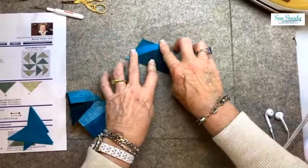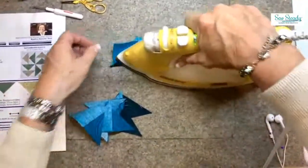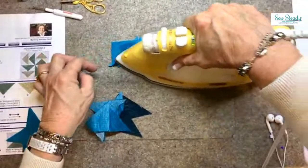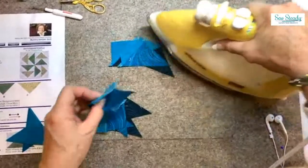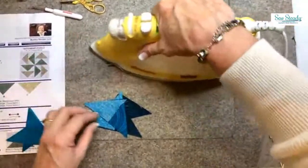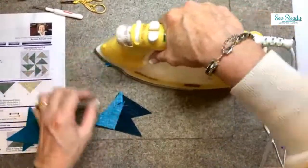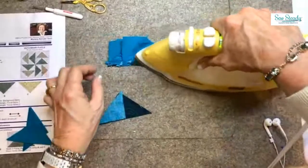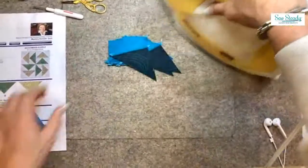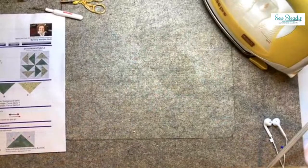Okay, so now we're going to be pressing out. So all the turquoise, we're pressing to all the turquoise, okay? All right, now we're just going to go do the other side. So I'm taking all this and we'll just go and repeat what we just did.